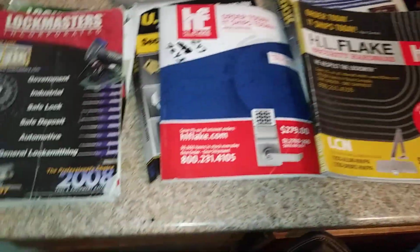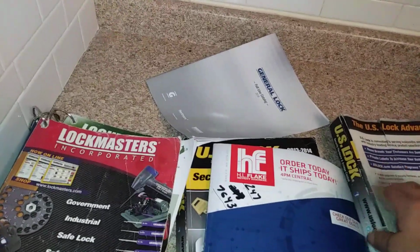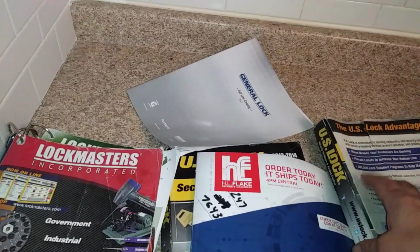But I just thought I'd do a review on the different supply houses that I use. So I'm using Herbert Flake a lot more. I still use US Lock a little bit. They're not a bad company. I kind of have a bad taste. I don't like that Home Depot owns them. Lockmasters, I do love Lockmasters as far as safe locks go.